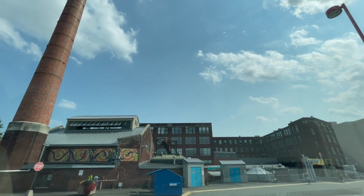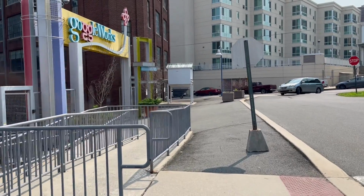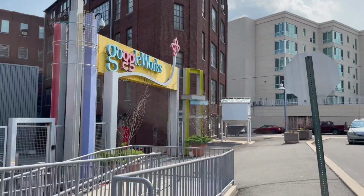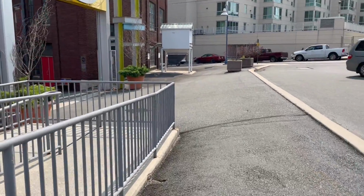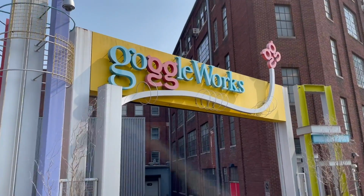I wanted to go check out this place called Goggle Works. It's like an art gallery office space for local artists, and it was super cool to see. They had a bunch of different things in there. Really cool place to check out if you have time.